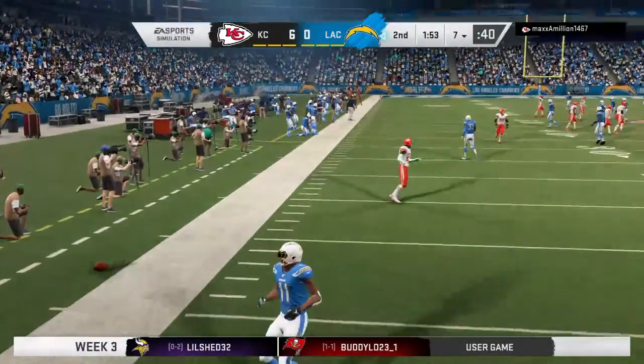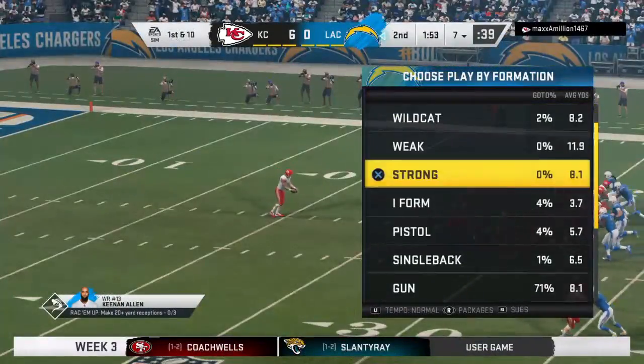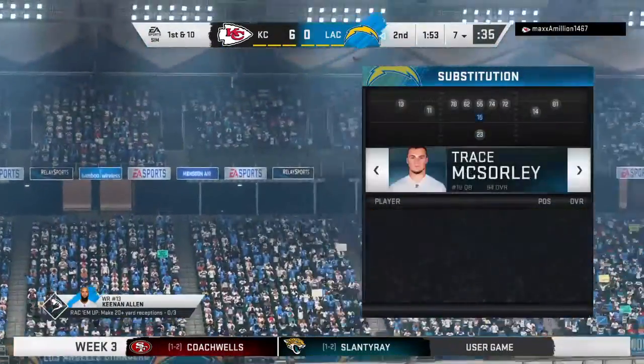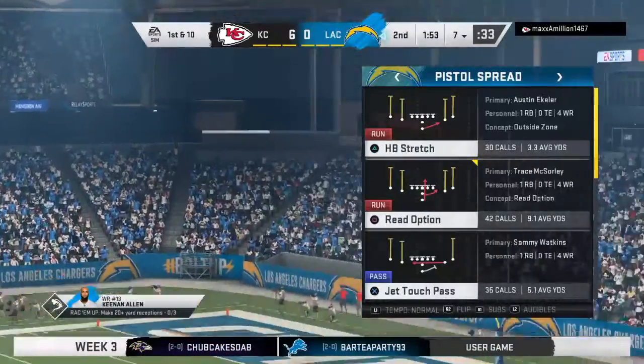And this will pin him back deep. That's going to kick out of bounds right at about the 7-yard line. So they'll play the field position game here as a very nice punt is going to pin him back.